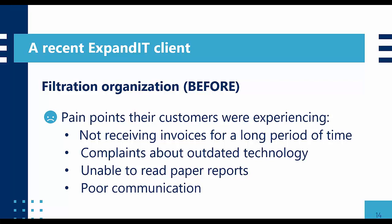Another concern was the outdated technology. When technicians would do a service call, they would give a full report of what was done. And often what happened was that customers were unable to read the handwriting on this report, so customers wouldn't even know what work was completed.